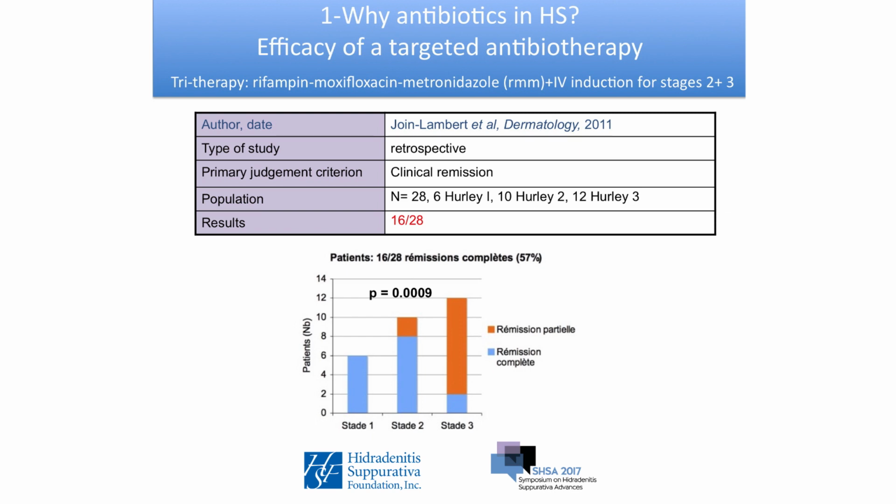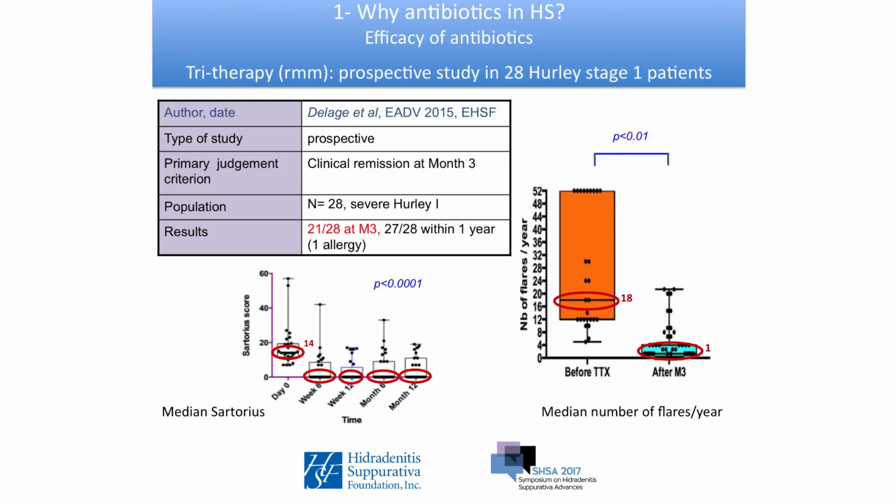And so we had a population of 28 patients, 10 Hurley 2, 12 Hurley 3, and you see that we could observe 16 out of 28 were in remission. All stage 1 patients were in remission, and 80% of stage 2 patients were in remission. But you see this strategy was not optimal for stage 3 patients. They were improved, but not in remission. So we'll come back about that.